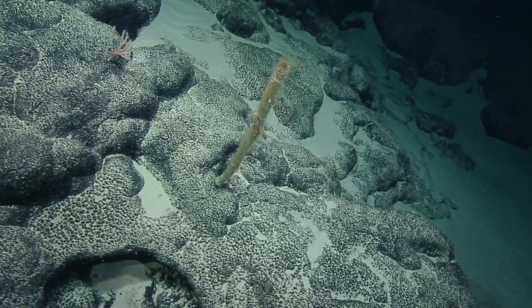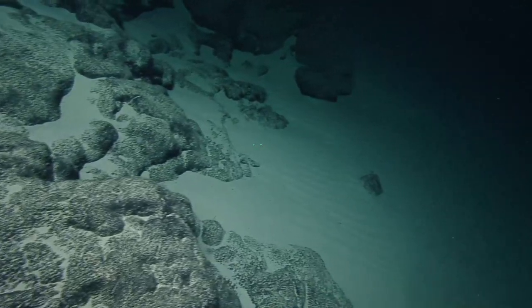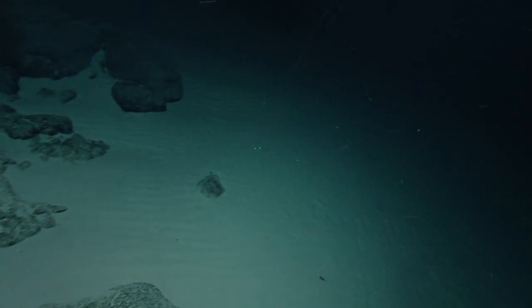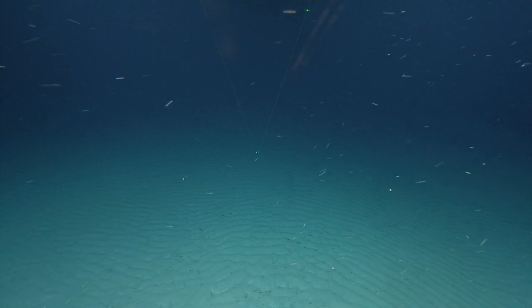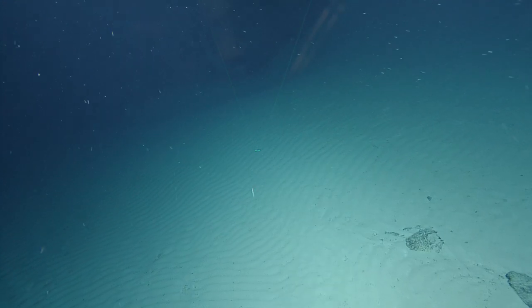Sponge. Okay, I got turned around again. Can't get enough of going north. Apparently not. Alright, now let's come down. You don't need a span, I'll come back under you.